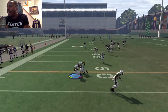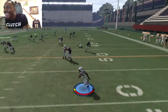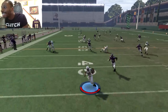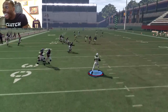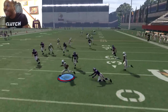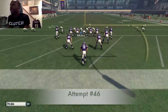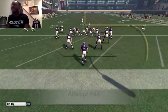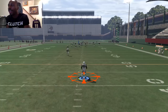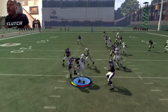Oh, you bubbled the ball! Woo-hoo! Mask guy! I got stick! Oh, man. Come on. Now you're telling me that I can't even catch the ball? Are you kidding me? Catch the ball. There you go. Come on.